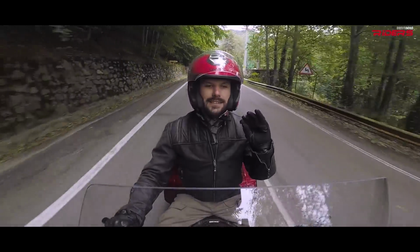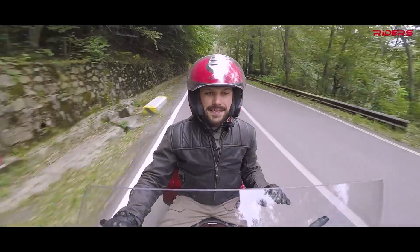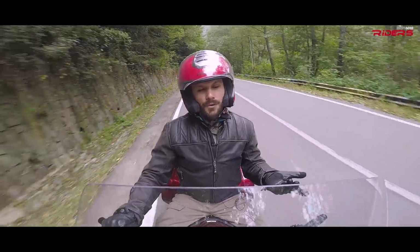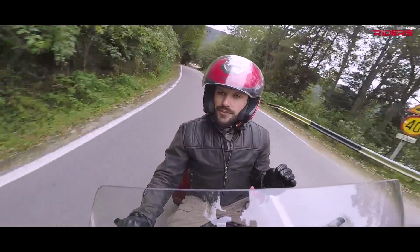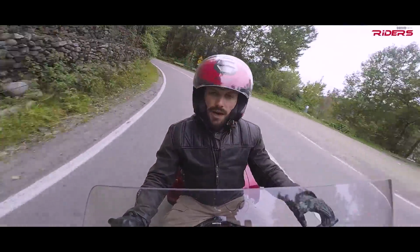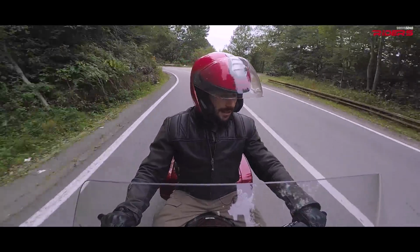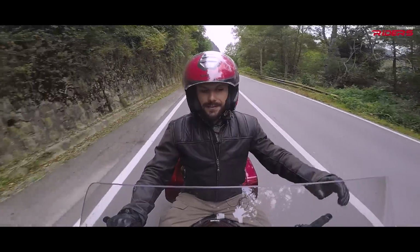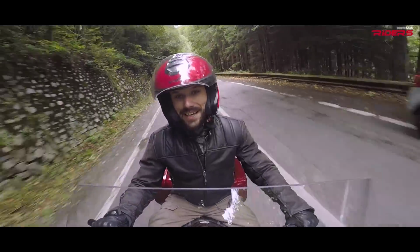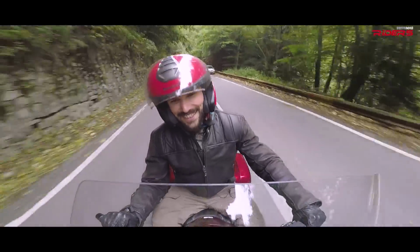And if you want to keep a sporty pace on curvy roads, I would suggest you to use the manual shifting. And it's very simple, because you have a plus and a minus on the left side of the handlebar, and that's it. Okay, so let's have some fun right now.